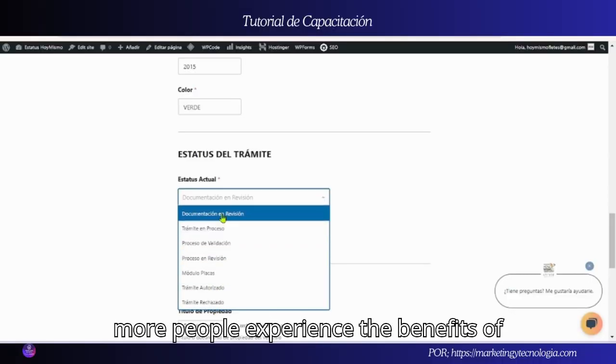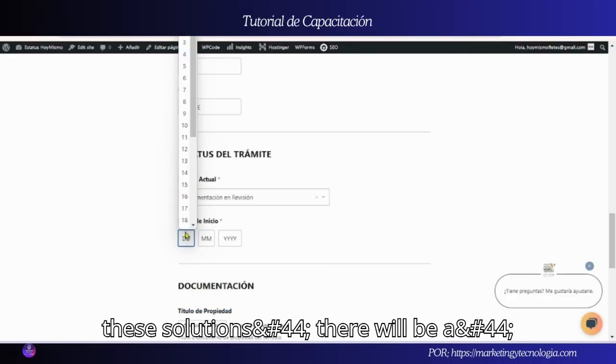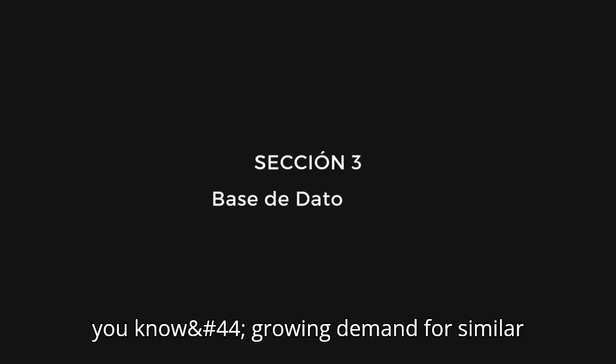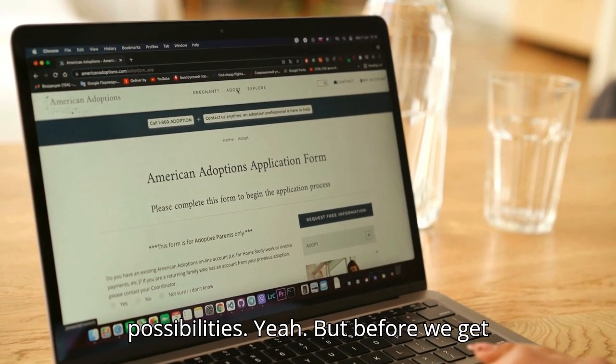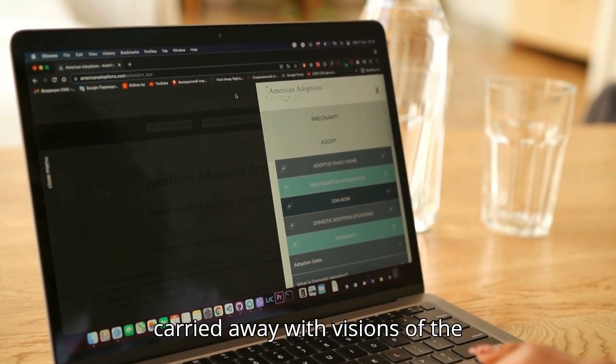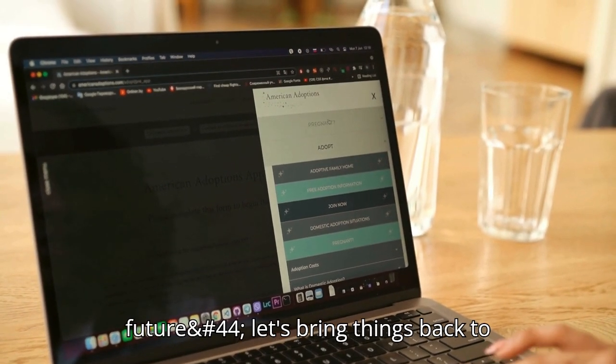And as more people experience the benefits of these solutions, there will be a growing demand for similar innovations in other areas of our lives. It's exciting to think about the possibilities. Yeah. But before we get carried away with visions of the future, let's bring things back to the present.